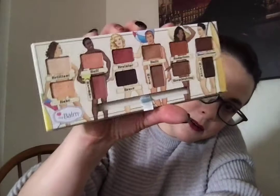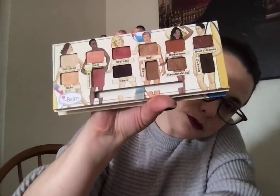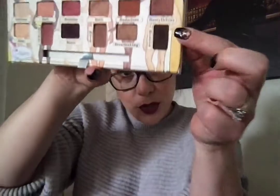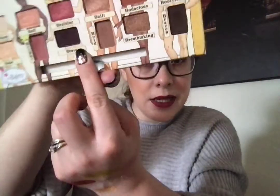The Balm, I've noticed they've either been repackaging their stuff or just changing things up a little bit. At one point they didn't have almost anything on their website, but they've slowly been adding some stuff. So the only palette I have from them is the Nude Beach palette. I really enjoy this one. It's kind of like rosy neutrals. These shades right here, the darkest ones, kind of look similar, but one of them is just a typical dark brown, and this one has a reddish shimmer to it. So I really enjoy that one.